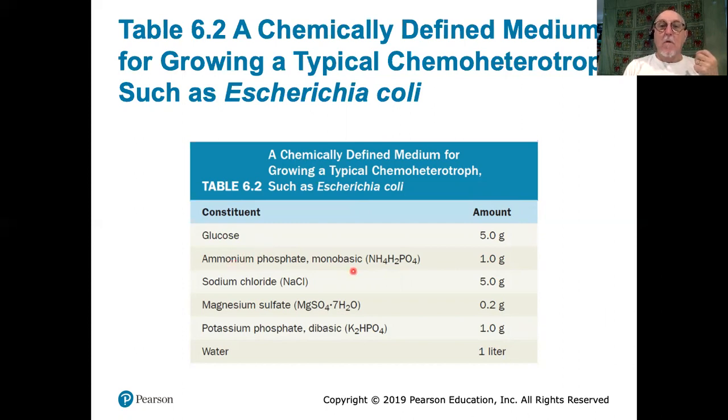Ammonium phosphate, well, there are two things in ammonium phosphate that are important. The first is that it provides a lot of nitrogen. It's a major nitrogen source for proteins, nucleotides, all of those sorts of things. But it also provides phosphate, which is particularly important in construction of nucleic acids, but functions in ATP, all of those other things. Sodium chloride is there to establish an isotonic environment, a very favorable growing environment for the bacteria.